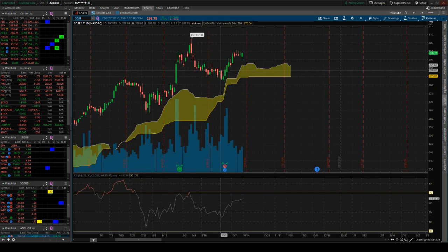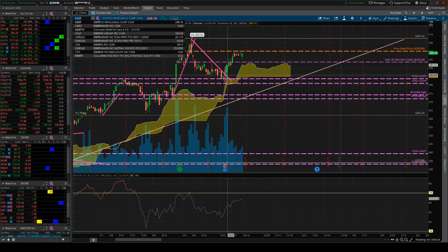It had a nice move up there, so it's a nice little trade, right? And I like how it held with a hammer here too. So, cost is going to be good. Again, we're looking for a pullback on this one to buy a pullback. So if we can get any pullbacks, we'll look for setups to the long side.